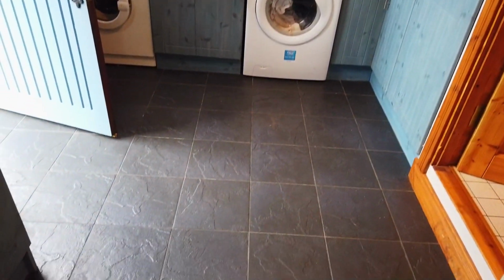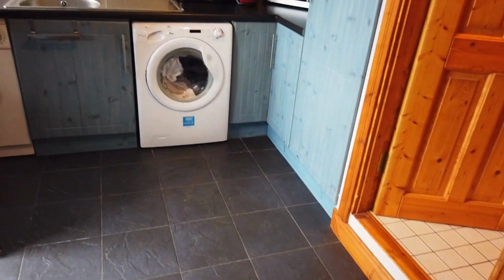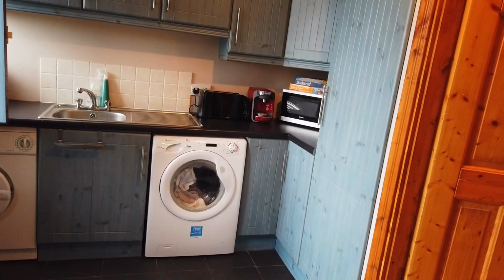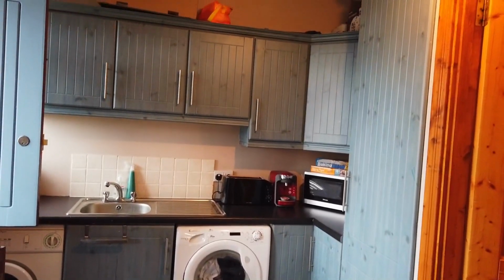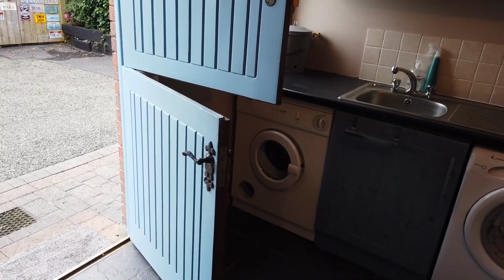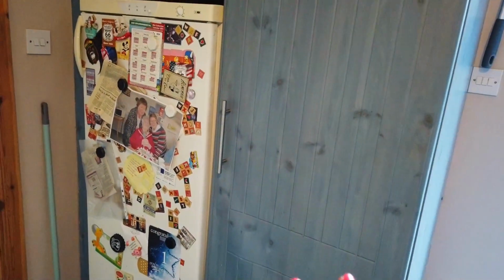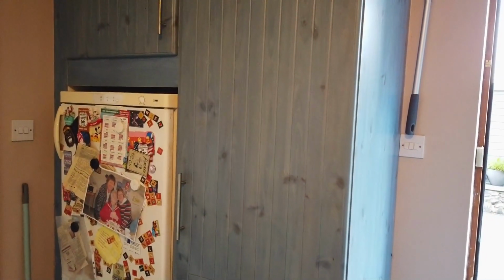Exceptionally large utility room, folks. Again, the continuation of that tile from the kitchen makes for nice continuity, but I would say an exceptionally large utility. And you can see there the lovely half door on the back, which I think is absolutely gorgeous. A big fan of the half door. Now you see here where they've made space for the freezer because it's an exceptionally large fridge inside. But look, lots of storage space there, which I think is great.